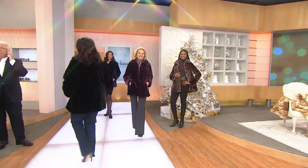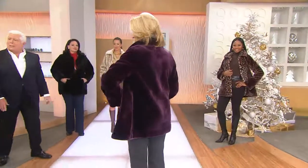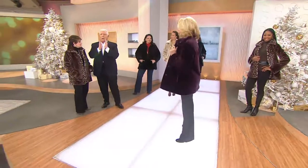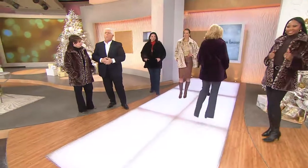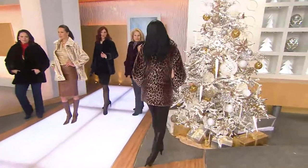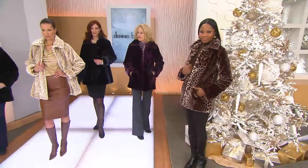So we see jeans, we see leggings, we see dress slacks, cocktail dress, leather. We wanted this to be the jacket that you're going to wear all winter long. I wanted you to wear this to work, to meet friends, to go to dinner, to go to the theater, to travel with. You could dress it up.